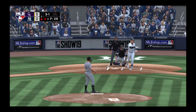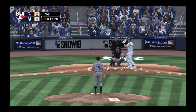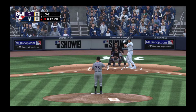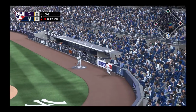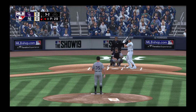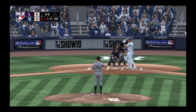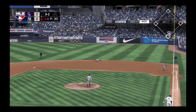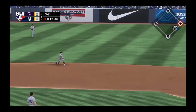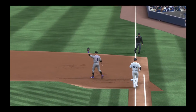A swing and a shot hit down the corner. Full count. Here it comes. Neither guy willing to give in, and the at-bat will continue. Hard hit ball to second. Henson comes up with it. Speared on the dive.